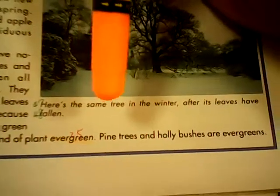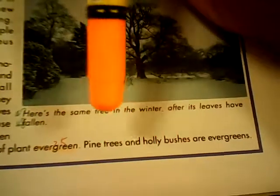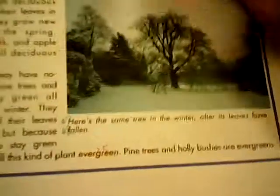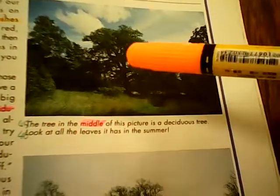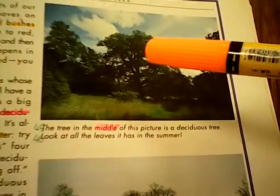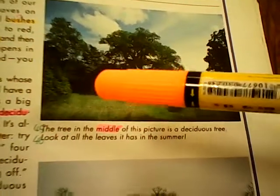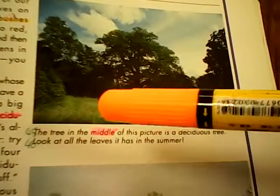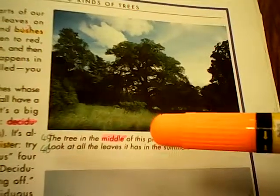Here's the same tree in the winter after leaves have fallen. The tree in the middle of the picture is a deciduous tree. Look at all the leaves it has in summer.